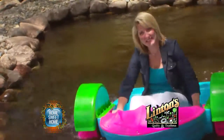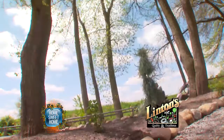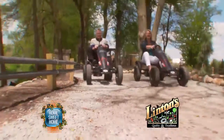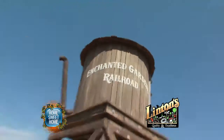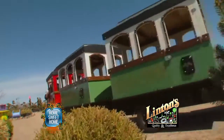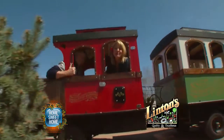Come find out why the state of Indiana puts up tourist attraction signs for Linton. See all the attractions online at lintons.com. Good. Popcorn. They have free popcorn daily and a free landscape DIY.